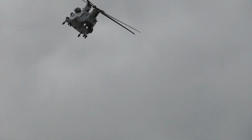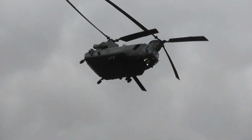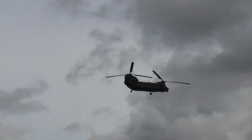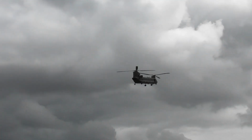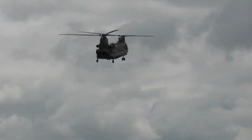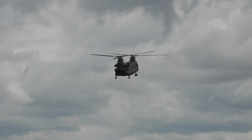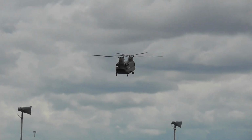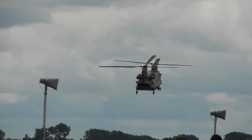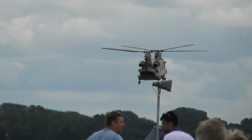Supporting the display aircraft this year are exceptional engineers. He joined the RAF in 1990 and has worked on Phantoms, Tornadoes and Pumas, although he's been involved in the Chinook course since 1997. Quite simply, without them, you would not be having this display today.